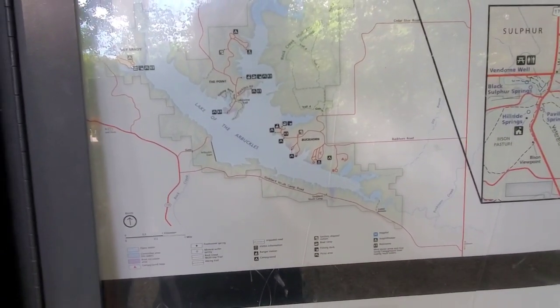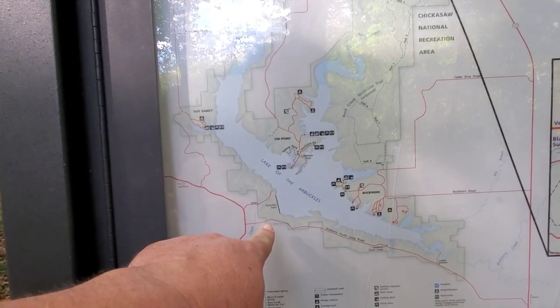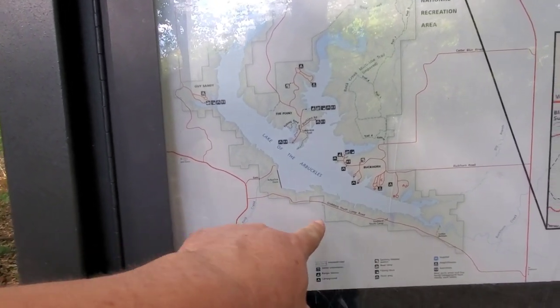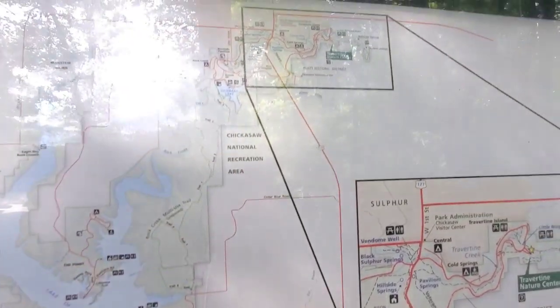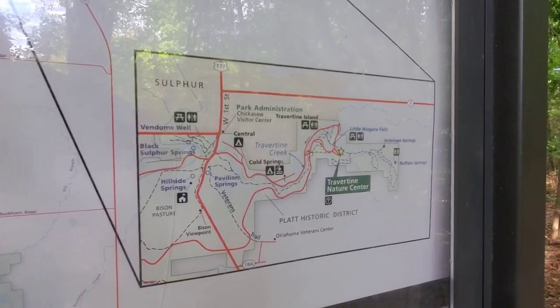So here's a map of the area. Chickasaw Retreat area that we stayed in, or still staying in, one more night, is right in this area right here, off Goddard Youth Camp Road. This is the area we're in now, and this is a fantastic area to come visit, hike.